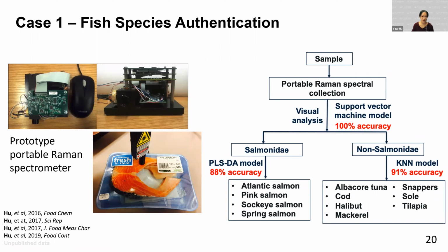The first step is to identify if it's a Salmonidae fish or a non-Salmonidae fish. This step can be done by visual analysis, but if you want to make everything more of a pipeline or more automatic, there's also a mathematical model that can do this differentiation with 100% accuracy. If the fish sample is identified as Salmonidae, then we have another math model to tell you which specific type of salmon it belongs to, with 88% accuracy. But if the sample is non-Salmonidae, we have another mathematical model to tell you with 91% accuracy which type of fish it belongs to.